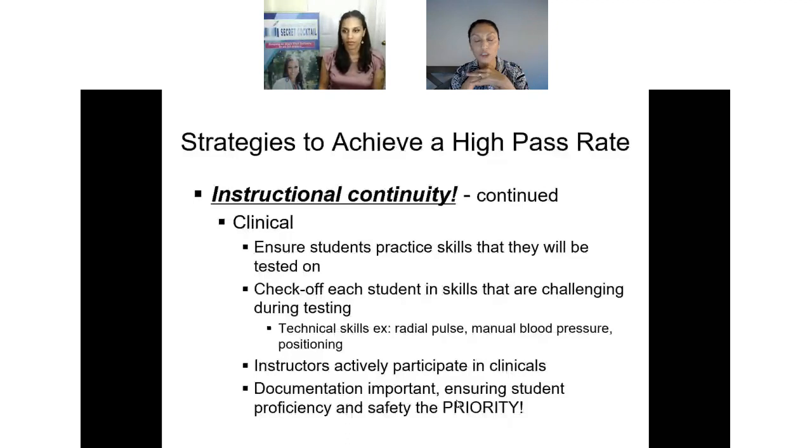So manual blood pressure for my programs was not an issue for my pass rate, not at all. So again, all the instructors were required to check off each student on vital signs in the clinical setting, because those were very precise skills. And I know that students struggle with them. So that's why it was essential. It was required for students to be passed off on these vital signs in the clinical setting, and then as part of their final exam as well.